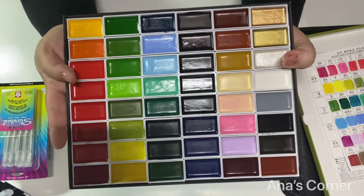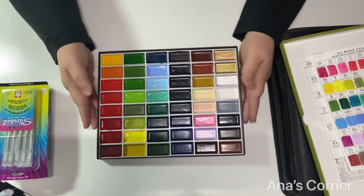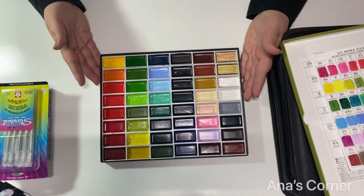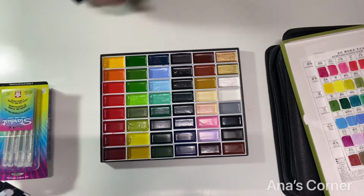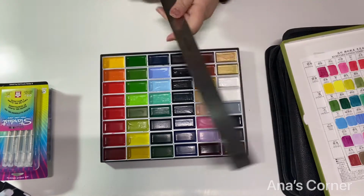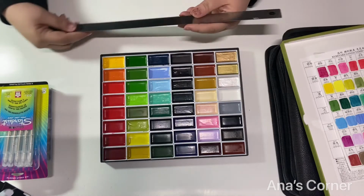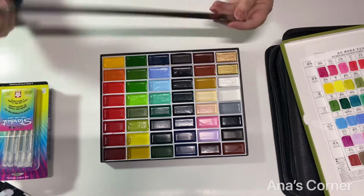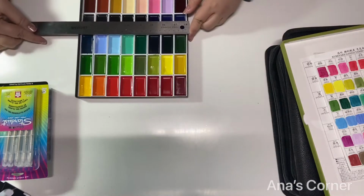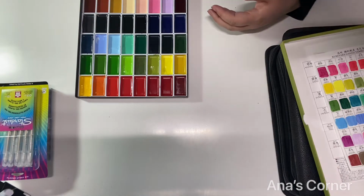Perfect. And look at the size. I have ginormous hands. Look at how big this is. This is a really big palette. Let's see, I'll measure it for you. 11.5 by 9 inches. And what's that in centimeters? 29 by 23. So it's very big. There's 48 colors.